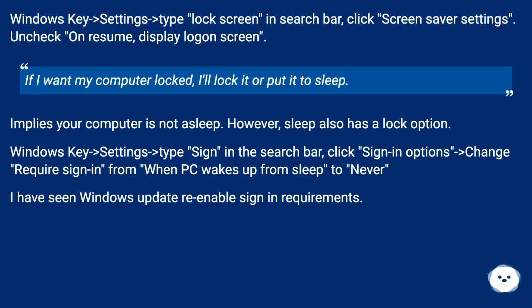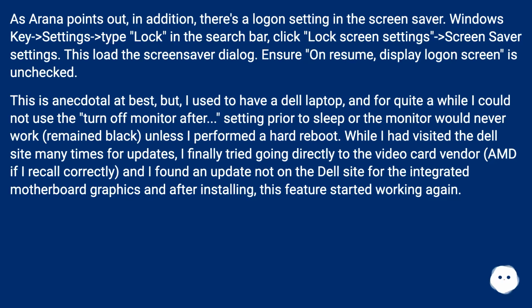Windows key, settings, type sign in the search bar, click sign-in options, change "Require sign-in" from "When PC wakes up from sleep" to "Never." I have seen Windows Update re-enable sign-in requirements. As Arana points out, in addition, there's a logon setting in the screensaver. Windows key, settings, type lock in the search bar, click lock screen settings, screensaver settings. This loads the screensaver dialog. Ensure "On resume, display logon screen" is unchecked.